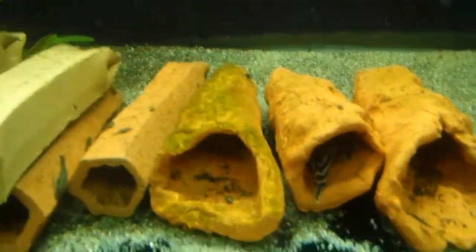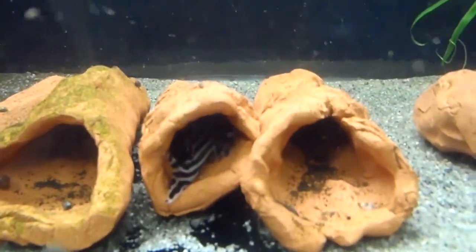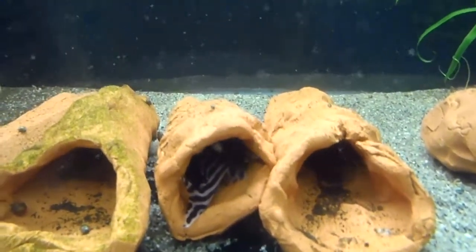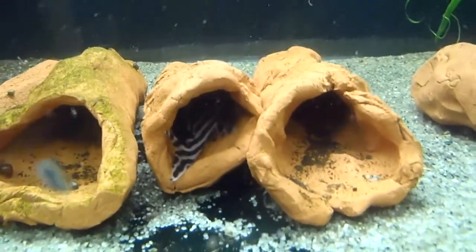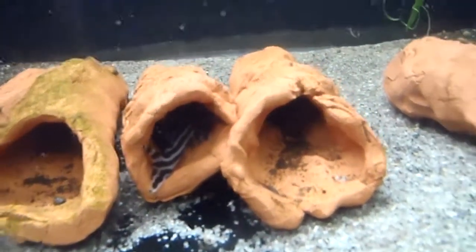Also in this tank I have my breeding group of Hypancistrus zebra. These guys have been spawning consistently throughout the year. I've had 6 spawns this year. With that many spawns I'm going to start selling some. I'll have roughly 20 to 30 babies available at the convention, so for those looking for zebras.